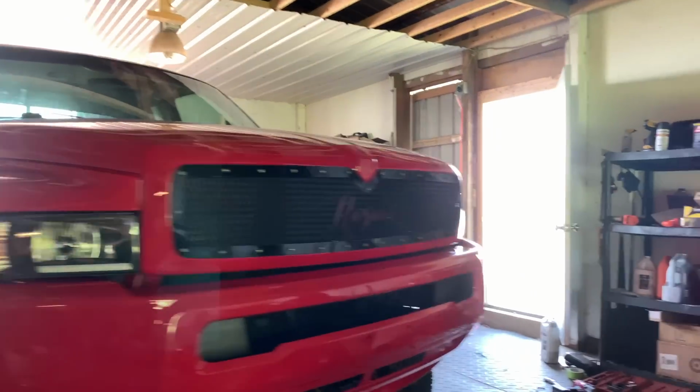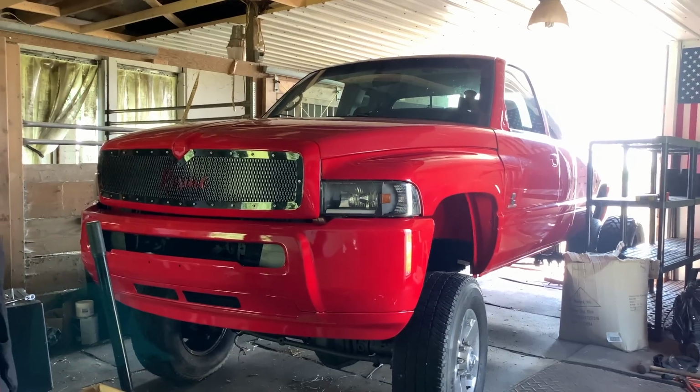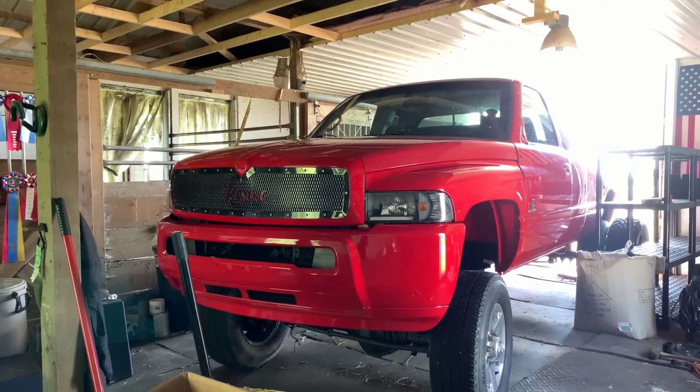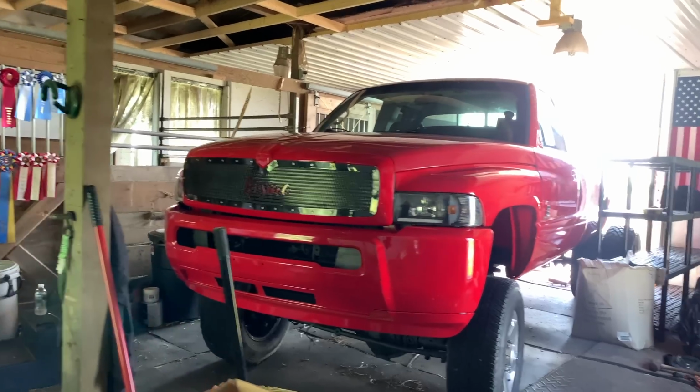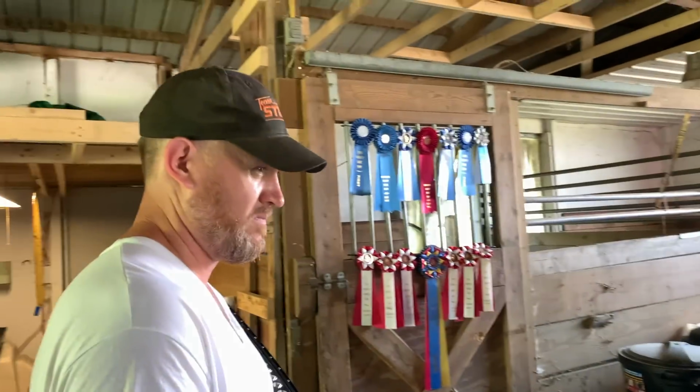Let me show the other side. Here you can see the other side. I personally think it looks freaking good. I mean, it's mean. So we're gonna get to working on the next small piece that, again, Reagan has no idea we're doing, which is a light bar.